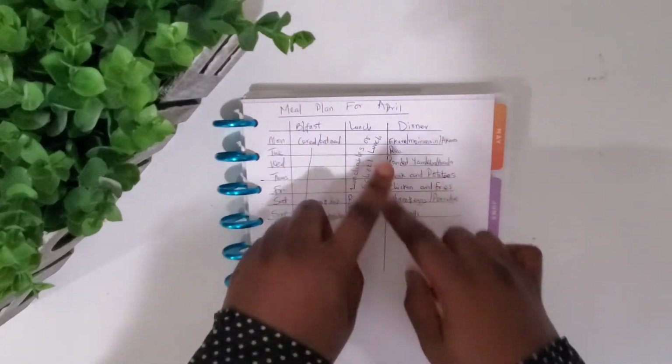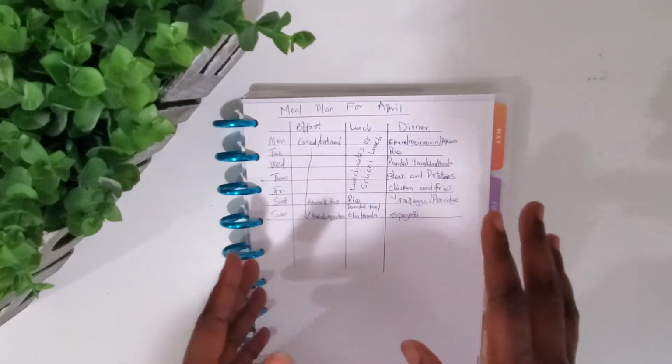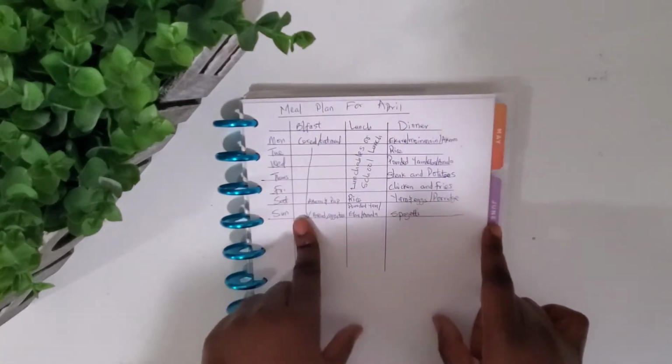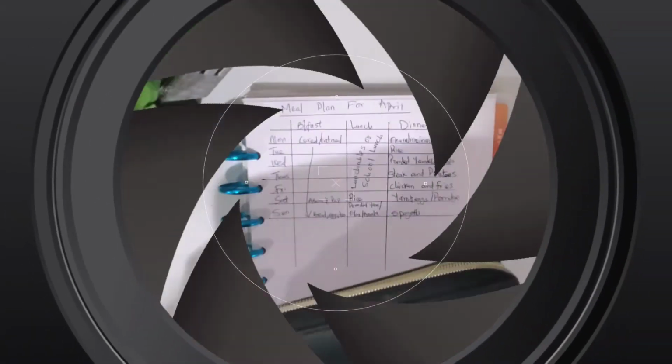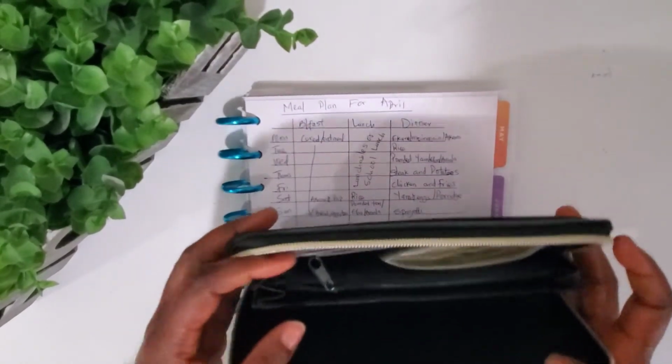So after I go through my list and I have my grocery list, I go to the store and I buy what I need to buy. And with that being said, I'm going to go to the grocery store. But before I go, I'm going to show you something that I take with me to the store. So I have my wallet with me. I'm going to have my grocery list.